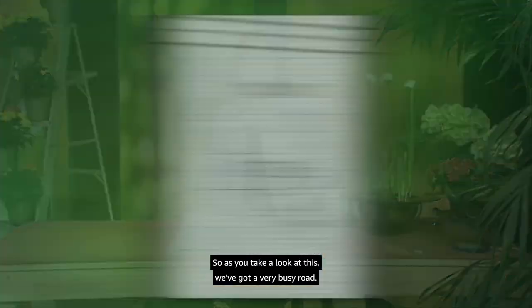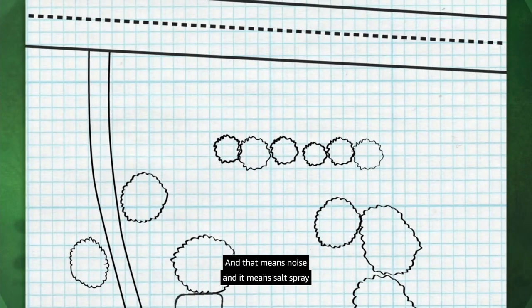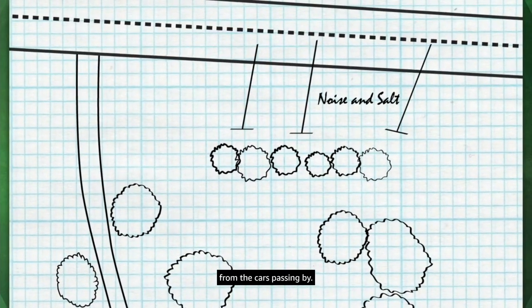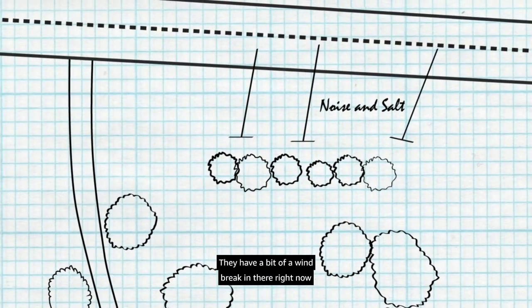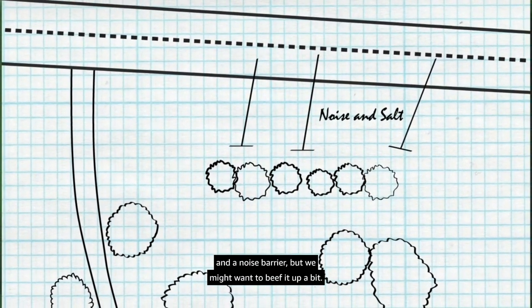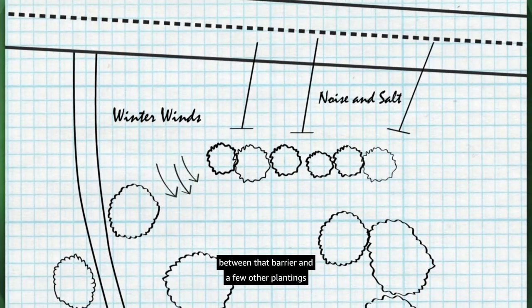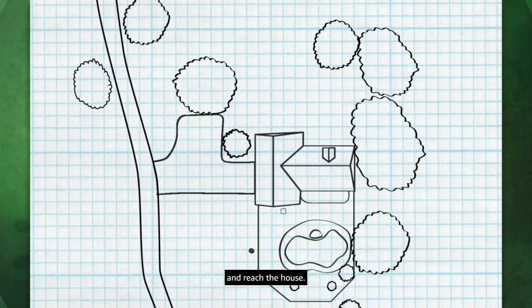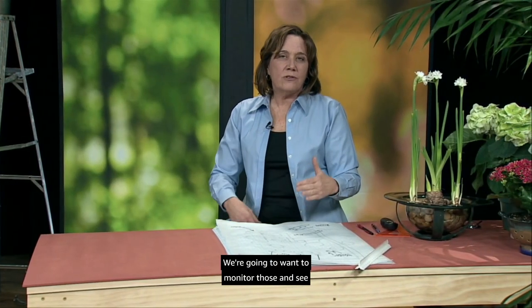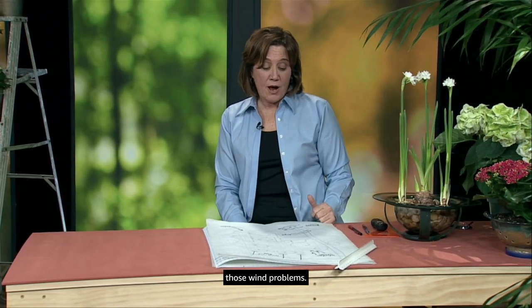So as you take a look at this, we've got a very busy road, and that means noise and it means salt spray from the cars passing by. So we want to capture that. They have a bit of a windbreak in there right now and a noise barrier, but we might want to beef it up a bit. The winter winds typically come through between that barrier and a few other plantings and reach the house. We're going to monitor those and see if we need some additional plantings that will help reduce those wind problems.